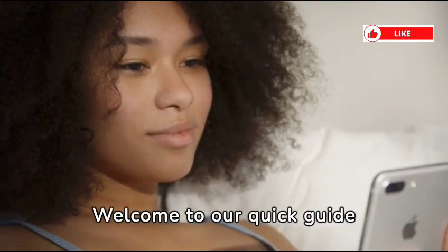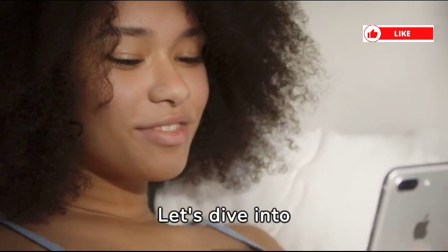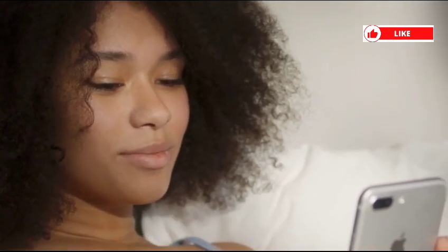Welcome to our quick guide on keeping your iPhone's battery in top shape. Let's dive into some easy tips.